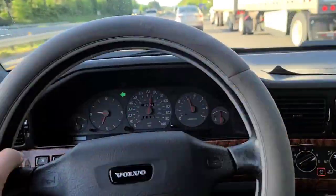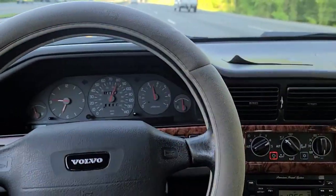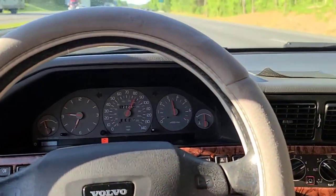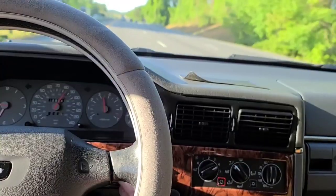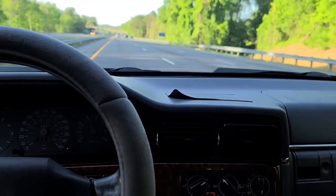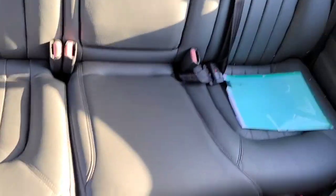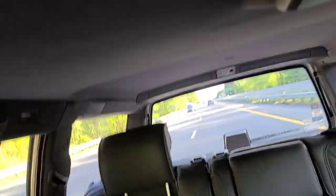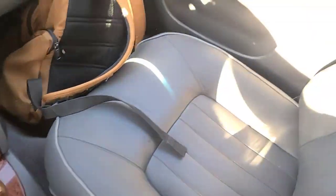Get her up to speed here a little bit. Now, she's not 100%, but she's pretty darn good. The lady that owns this thing has gone through it with a fine-tooth comb. See if I'll be darned, the cruise does work. Look at the condition of this back seat. This car is nice. Look at the piping around the seat.